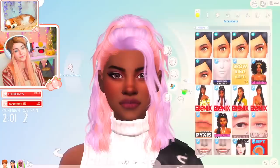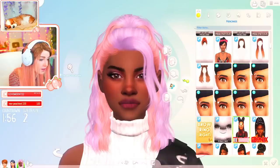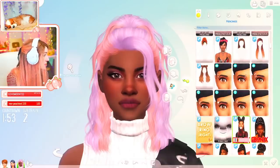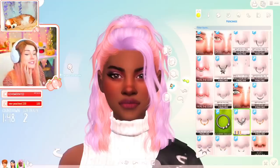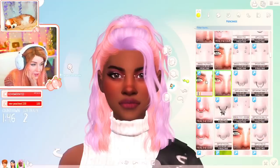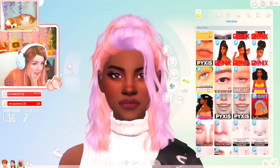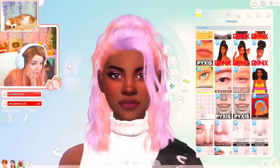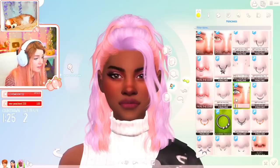Okay. What piercings shall we do, gang-a-lang? What piercings shall we add? Because honestly, the sky's the limit here. I will go for as many as we deem necessary. Some aren't going to work with her face shape. No, these ones don't work. So I'm going to use this level for eye flicks. There we go.